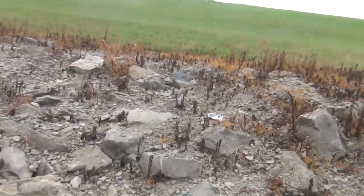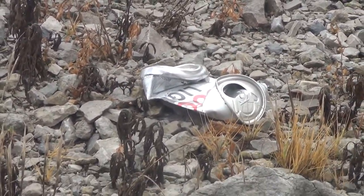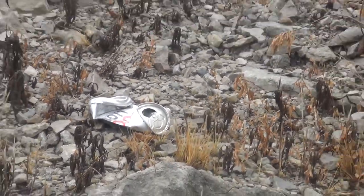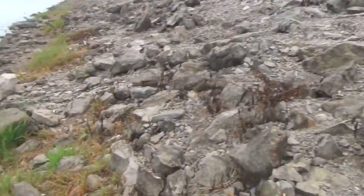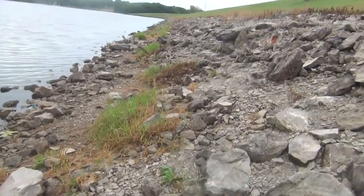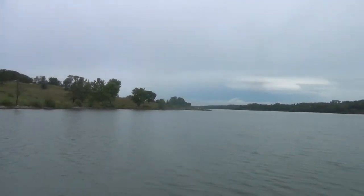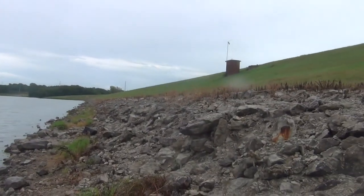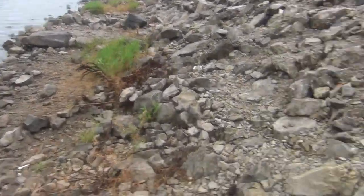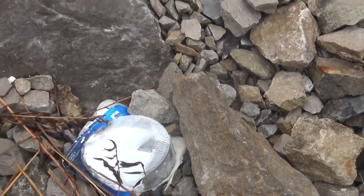We have our cans. Gotta have your cans. Gotta throw those on the ground, you know, because it's so hard to flatten that, then pick it up. Looks like Coors Light. But what we're really looking for is chicken liver containers. This is a lake. Anybody interested? Of course, you got to throw your, not really sure what that is. I'll pick that up later.